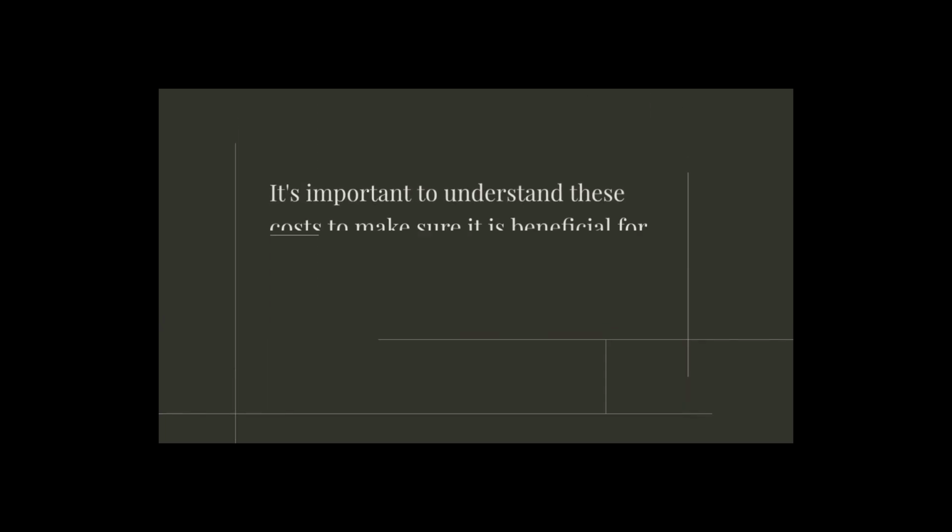There are some very specific costs that you need to understand before you make this decision to make sure that it is a financially sound decision for your business. So while an S Corp does have a potential to give you a big savings in taxes, it also can be a very costly mistake. I want to break it down for you so you understand and can make the best choice for you and your business.